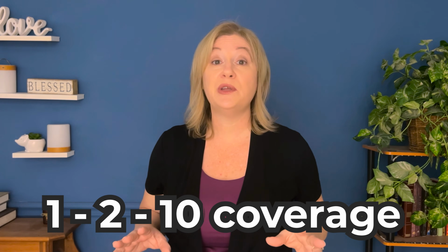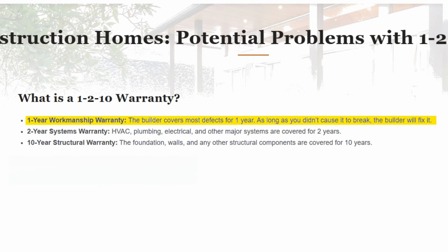Now, if you're unfamiliar with that term, Bramlett Residential gives us a great definition. They explain 1-to-10 coverage like this, okay? 1 year workmanship warranty. The builder covers most defects for 1 year. As long as you didn't cause it to break, the builder will fix it. 2-year systems warranty. HVAC, plumbing, electrical, and other major systems are covered for 2 years. 10-year structural warranty. The foundation, walls, and any other structural components are covered for 10 years.